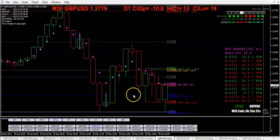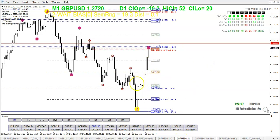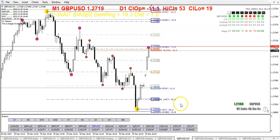So once again, horizontal lines trading with candle color. Worth about 8 pips at the moment. And you can see some gaps right there. We had a lower high trigger here off of a 3 ball. Good for 15 pips.